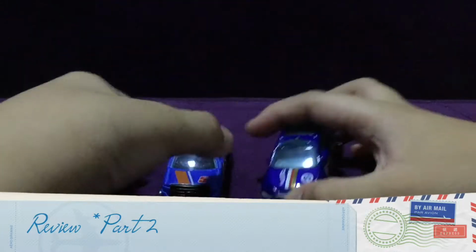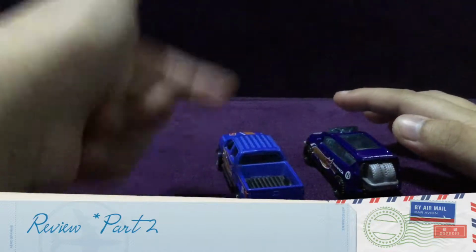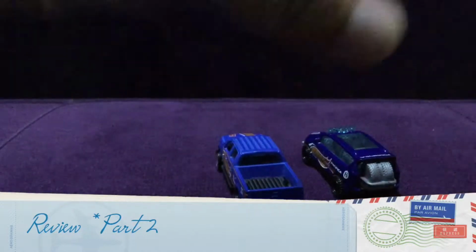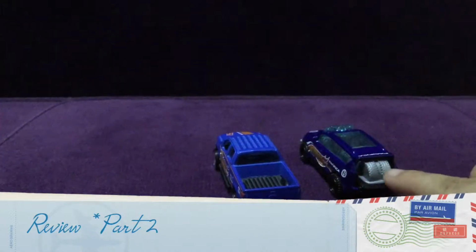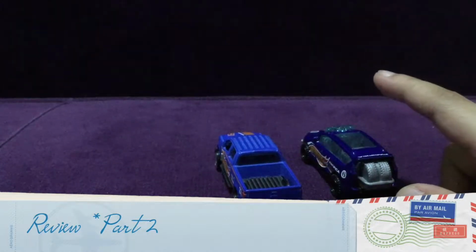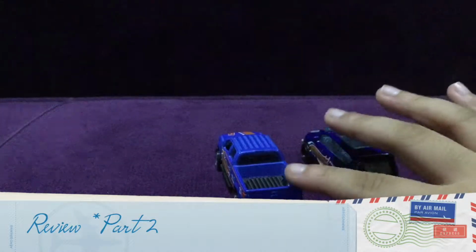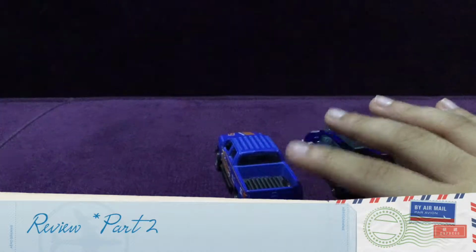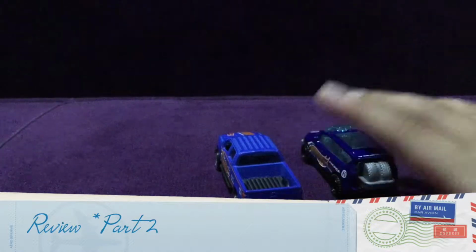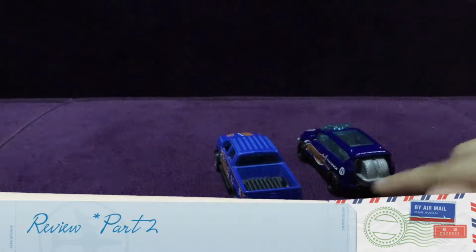And now let's compare at the back. So the back of this one has nothing, blank, everything's blank. And on this one, the Pacifica has things: the two spare tires and the one mini Jeep, and that's all. And so the tail, the trunk, the doors, this one has and this one doesn't have, because of the spare tires. I think this one's table ones.